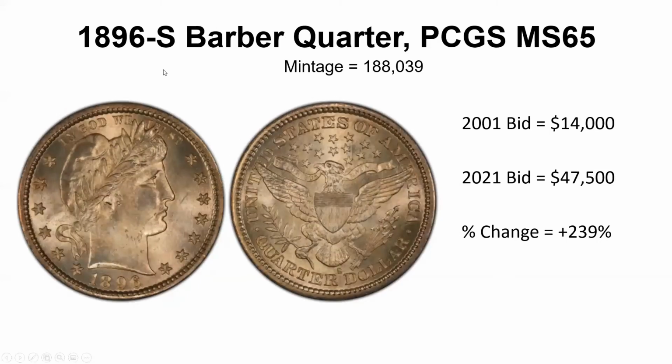Almost to the end here, the 1896 Barber quarter. This was a surprise, honestly. Not that Barber quarters are not loved by many. They're just not as popular as, say, for example, the '09 SVDB or even Buffalo nickels. And I would have guessed those would have outperformed the Barber quarter, but this came in at a very impressive 239% increase. And I think what it tells you is, yes, maybe overall there's not as many collectors that collect Barber quarters, but for those who do, the mintage is so low and the population reports are so low that even smaller demand still will push price higher.